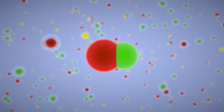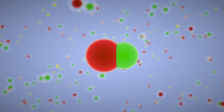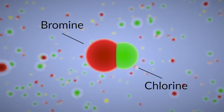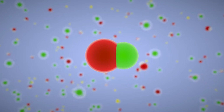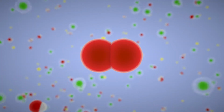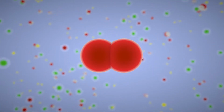But notice, we haven't yet made Br2, elemental bromine. Instead, we have a molecule with one bromine attached to one chlorine. It takes a second collision of this reaction intermediate with a second bromide to kick out the second chloride ion and to actually make Br2.